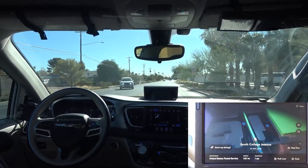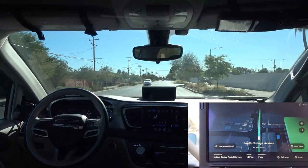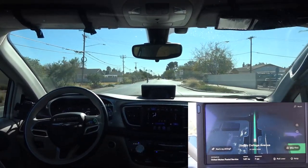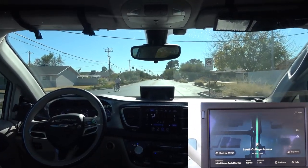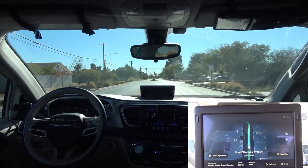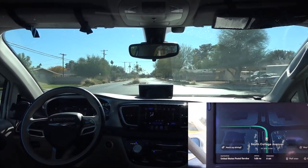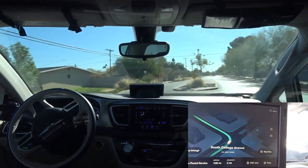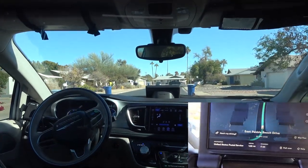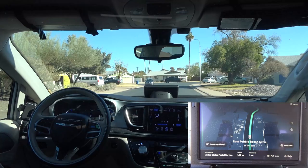Doing? Oh, I didn't want to go that drive-thru. Or drive up, I guess. What is... It's gonna make... Uh-oh. Please don't make me walk this far. Please don't make me walk this far. No. Hey, stop that. Proceeding on East Pebble Beach Drive. Oh.